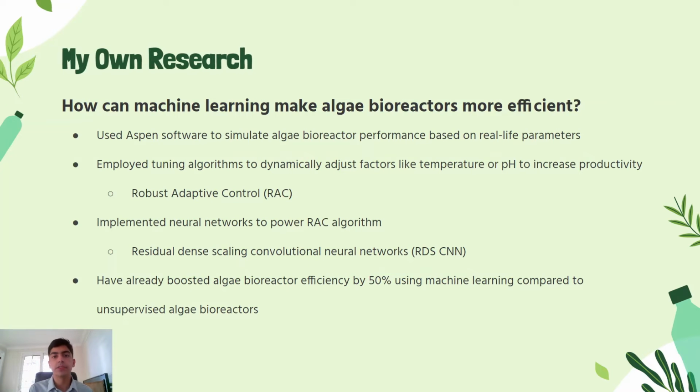So, my own research through my AP research class has explored how machine learning can make algae bioreactors more efficient, and I use a piece of software called Aspen to simulate bioreactor performance, so I don't have to physically make a model. And I employed various what are called tuning algorithms to dynamically adjust temperature or pH or water pressure to optimize algae productivity. Specifically, I used a tuning algorithm called robust adaptive control, and in doing so, I implemented various neural networks, which is just a specific type of algorithm in machine learning, to basically optimize algae bioreactor efficiency.